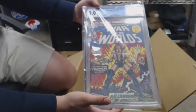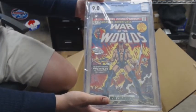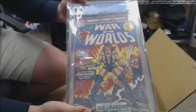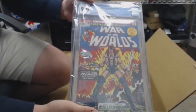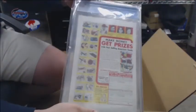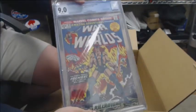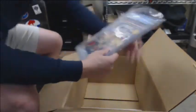Killraven. The Power Pack premiere of a startling new series. They call him Killraven. And there you are. Anything on the back? Oh, get money. Make money, get prizes. All right, there you go. All right, so there's the last comic.